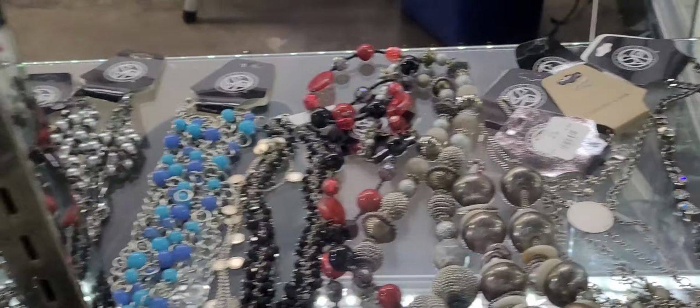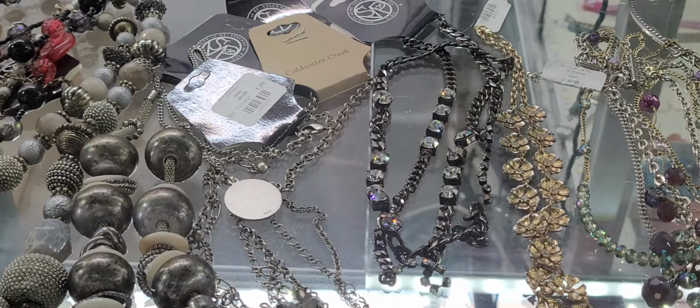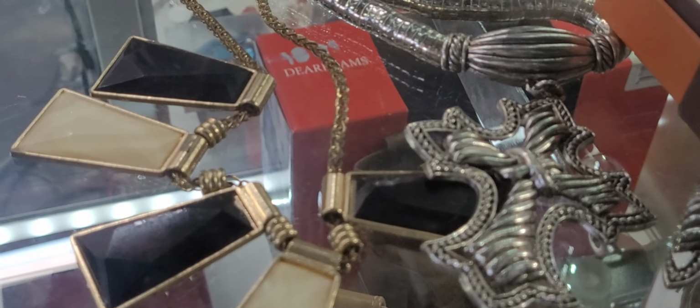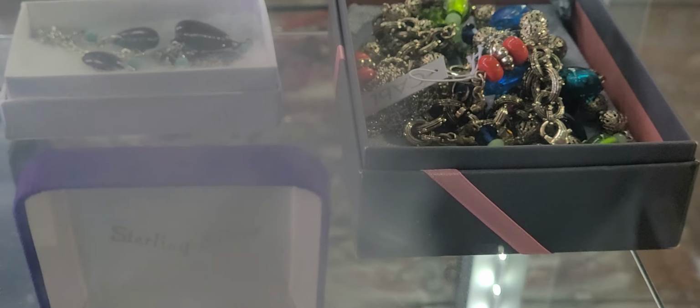So just tons more. Lots more to look at. I'm not sure what that says on the back of that pendant. What does that say? I can't tell from here. I have to look that up close. I like the stone on that necklace. This cross is interesting. I don't think I'm going to take a look at it, though.